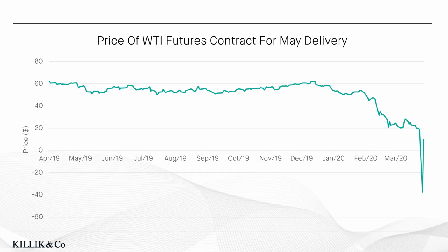What we've seen this week is that the futures price for a barrel of WTI crude for delivery next month fell to a negative price. And what happened here is that because all of the oil storage capacity in the US is currently in use, nobody wants to take delivery of more oil next month because there's nowhere to keep it. So what we've seen is that the futures contract for the delivery of WTI next month temporarily fell to a negative price. And in fact, it fell to a price of minus $37 per barrel.